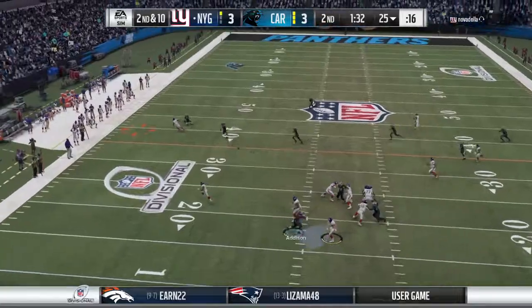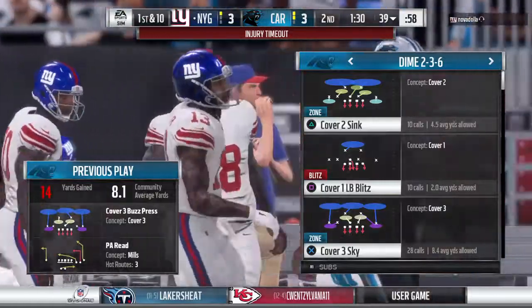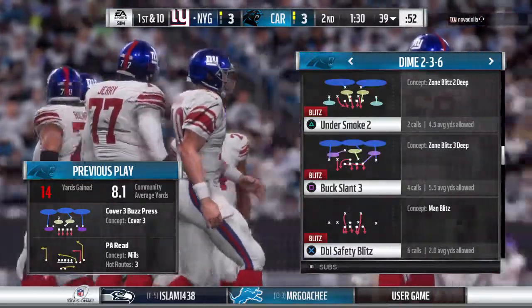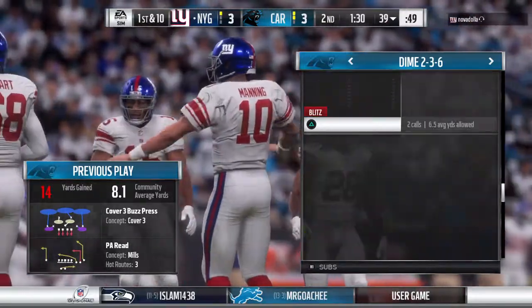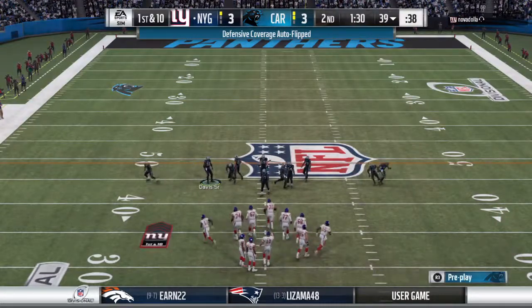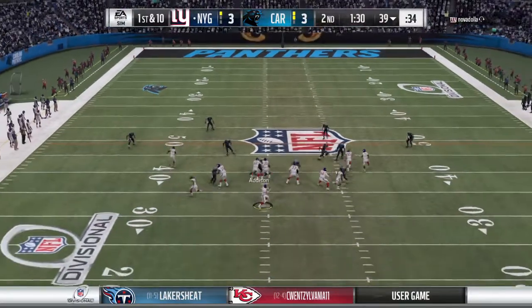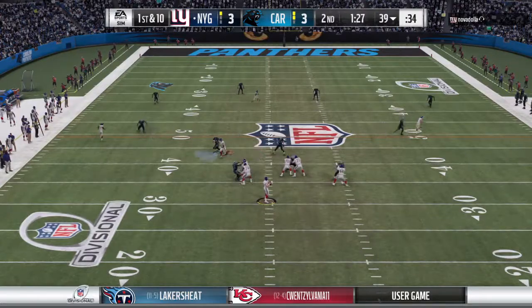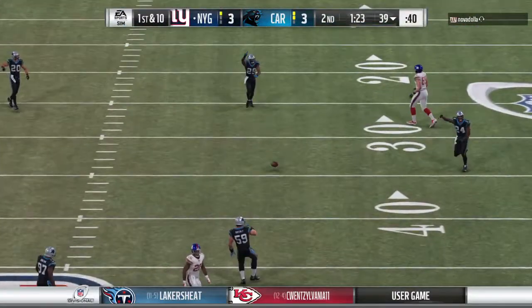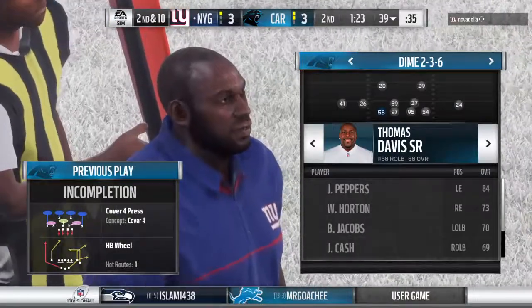Manning will try again on second down. Caught left side, it's Beckham. Manning now on first down. Escaping the pressure right. Throwing over the middle, and it's incomplete. Orleans Darkwa, the intended target. And that'll bring up second down.